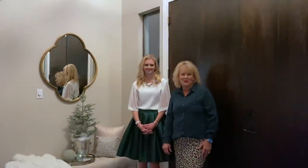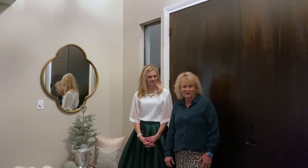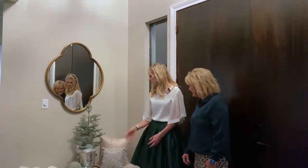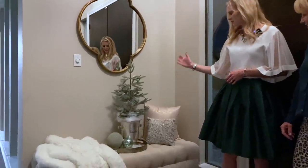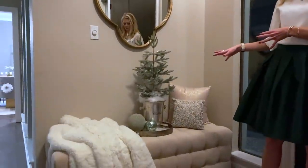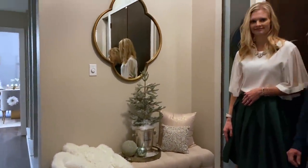I love how Morgan incorporated a lot of the items she already had into her Christmas decor. We used our champagne bucket that we got as a wedding gift, and we put a tree in it, put some snow fluff, and use that as one of our items in our entryway.